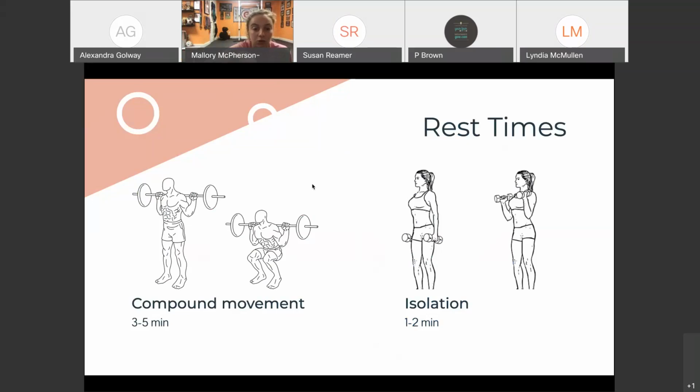However, a compound movement means you're using multiple muscle groups. So in this example, it's a squat, and you can see he's using his quads, his glutes, bracing his core, and all the little muscles in your hips. That's going to take a lot out of you. Another thing is those are bigger muscle groups, so he's using a lot more weight. You can always squat more than you can curl. See, she needs dumbbells because she's working really small muscles in her arms as opposed to the larger muscles in your legs.